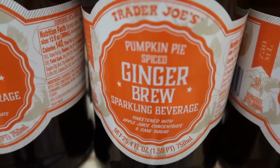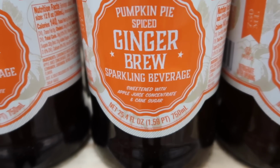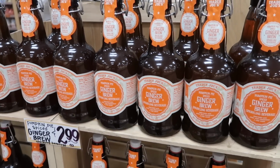We were talking in the store that it would be good to have cream soda mixed in with it, or a scoop of vanilla ice cream, or even pumpkin spice ice cream, and it would be a really, really good dessert. Instead of a root beer float, it's a ginger brew float.